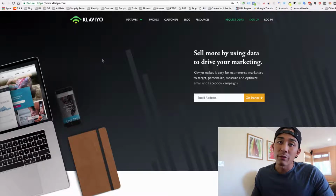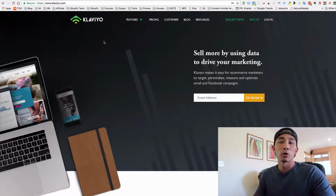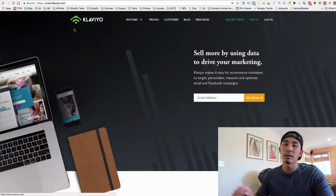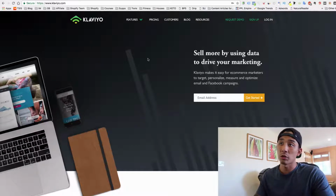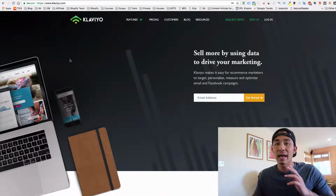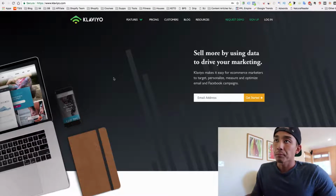So Klaviyo is a little more on the expensive side. There's other ones like Market Hero from Alex Becker. There's MailChimp. There's Aweber. There's so many different email services you can use. This is just what I use because it's very clean. It's very good for e-commerce. You can check the pricing at klaviyo.com. I don't want to go into it too much, but you need to have some kind of email app for your store.